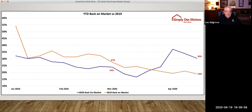We talked a couple of weeks ago about back on the markets. In our industry, we call it back on the market. We call it a bomb. We're back on the market. And the orange line, or the kind of reddish line here, is 2019. And you can kind of see that our norm going into a spring market is about 20%, 19 to 20%.